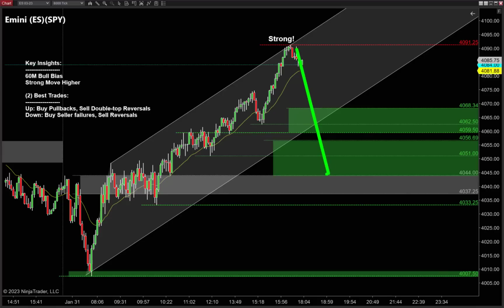Oftentimes what happens is it'll V bottom and begin to grind. When that happens, where's the objective? The objective is to get back to retest the high. We don't want to chase it as it goes higher because now you're buying high, right? You're killing your risk-reward ratio.